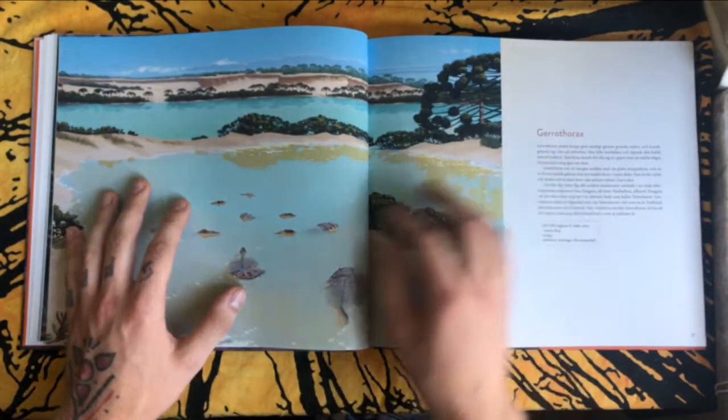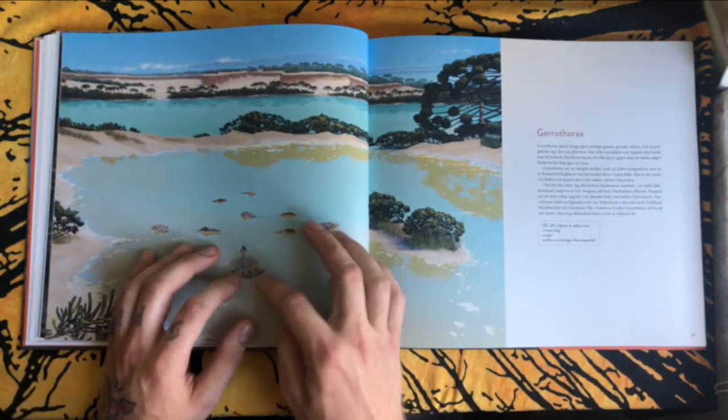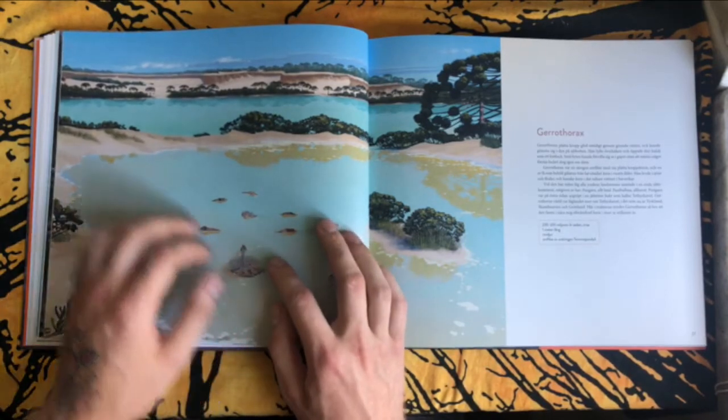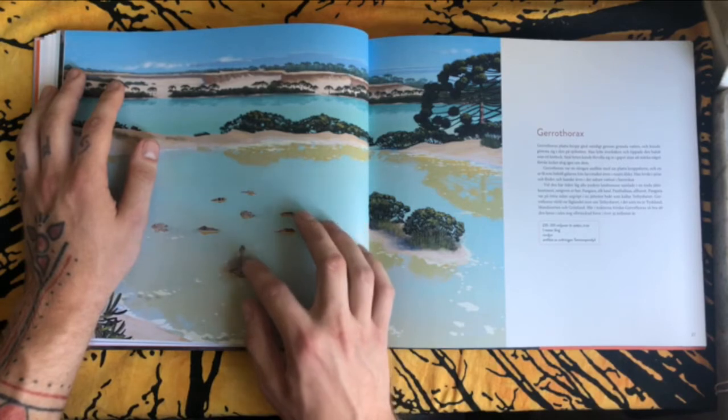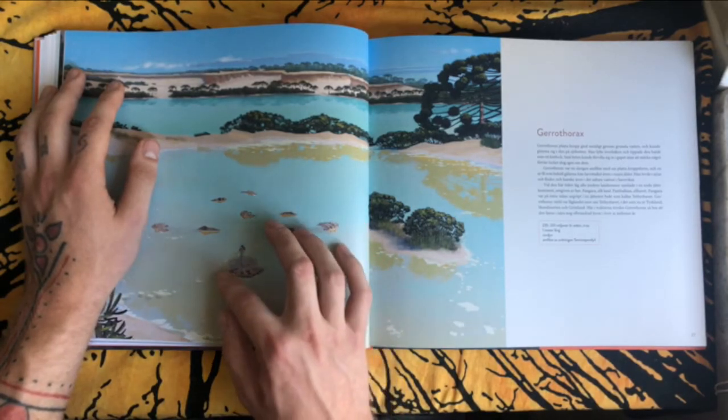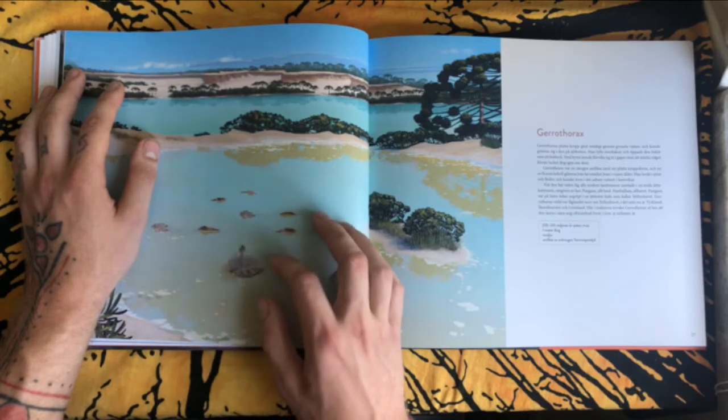The creature on this picture is known as Garothorax. And he's an amphibian from the order of Temnospondyli, like Eriops earlier.